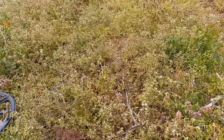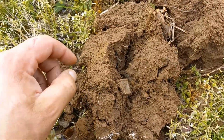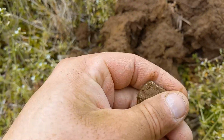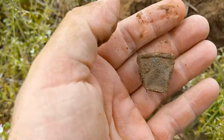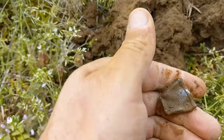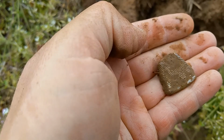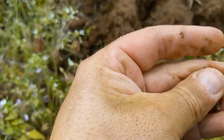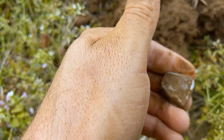So I just dug up a little D-buckle, and right next to it, I thought I had a coin. It sounded like a coin. I haven't touched it yet. I have a feeling I've got another silver thimble. It may be aluminum. In fact, I'm thinking it is now. It's very light. Yeah, a little thimble. It may be silver. It may be aluminum. I'll have to clean it off and find out. I'll keep you posted.